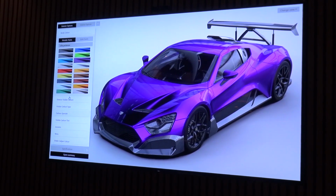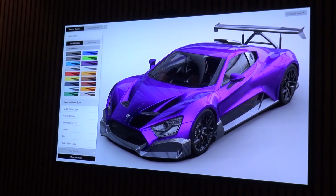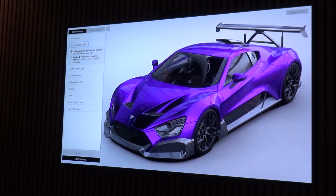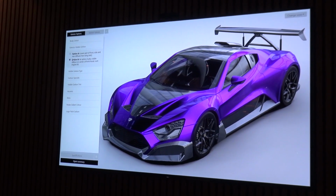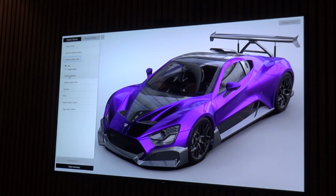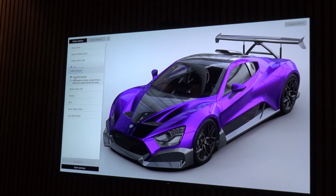For the exterior visible carbon, we're going to select this and put it into the visible carbon over the bonnet and the roof. So in this case, we're going for option B. This can all be personalized, but I quite like the way that actually configures itself. For the visible carbon, I'm keeping it 4x4 as opposed to fragmented. You could have that chopped look.